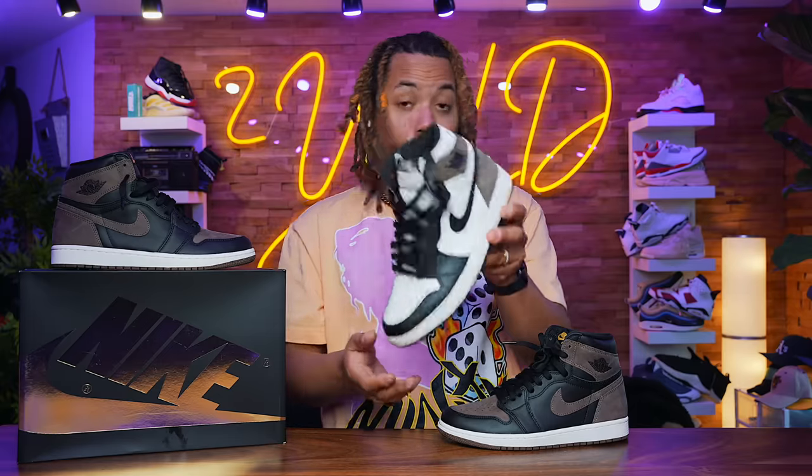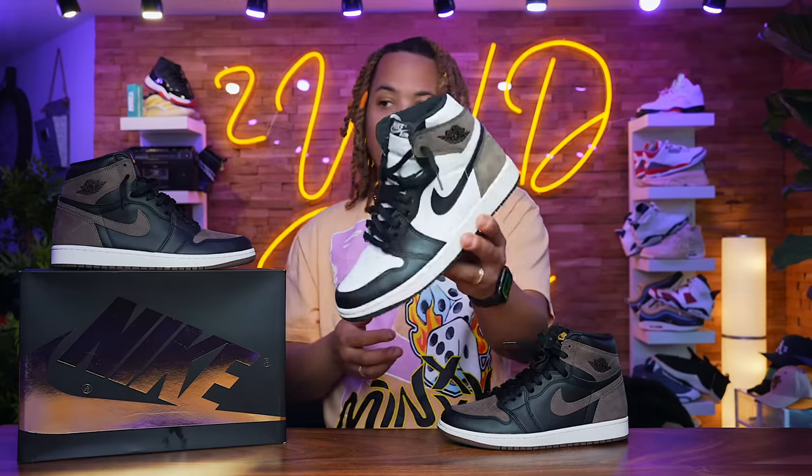These are currently going in the market for $400. That's how much they're going for. I actually am trying to get rid of this pair, and if you're interested in throwing me an offer, size 8.5, feel free to email your boy, because I'm keeping these.